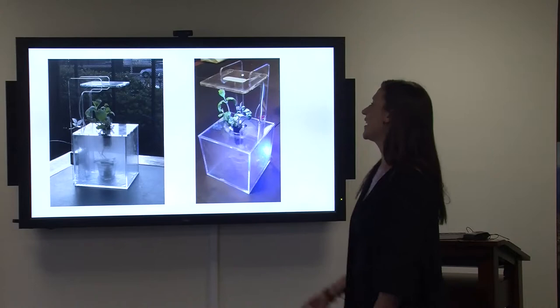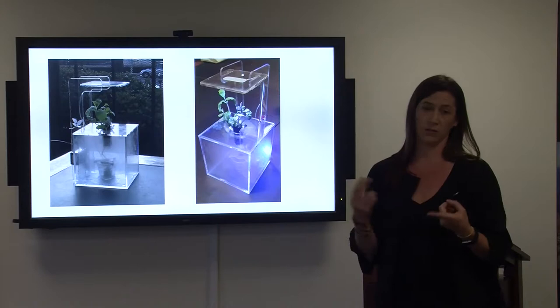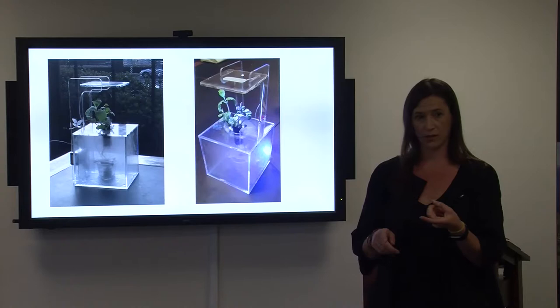So basically, you have to give a plant water and nutrients and light from the bare minimum. So the knobs will control the amount of water you give, the amount of nutrients you give, and the amount of light that you give.